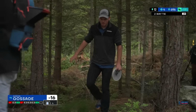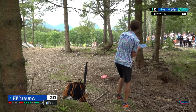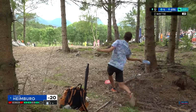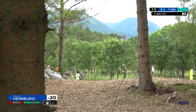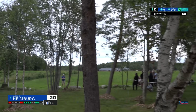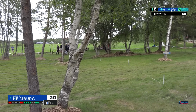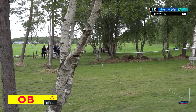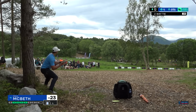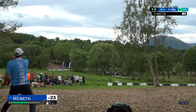But I wouldn't be surprised if McBeth even laid up to the bottom because he doesn't have a run up from there. Oh, Calvin is not laying up. And full flex, 1 step into the throw. Does this crash through? No. It does not, and I don't think he crossed over in bounds, so that's just going to be down to the bottom of the hill for Calvin.